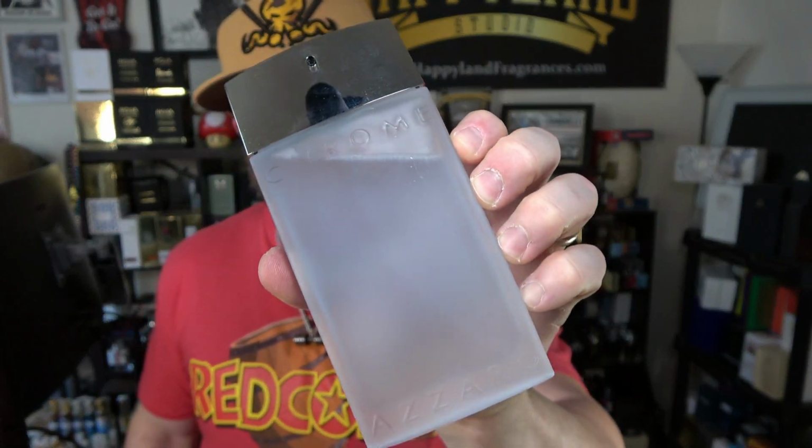But this is one that's definitely very underrated at this stage. I don't know of anybody talking about it. I never see Scent of the Day posts about it or anything. I know it's still out there and available for cheap. It's absolutely worthy of your money. If you like this type of scent profile, that bright citrus, musky type of smell that Versace Man Eau Fresh is known for, then you should really check out Azzaro Chrome Sport.